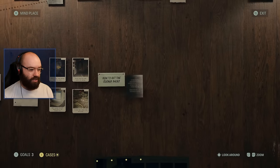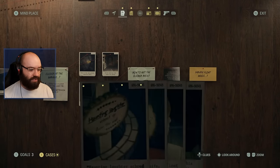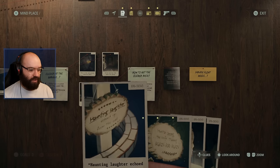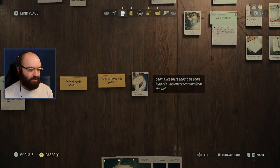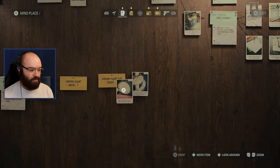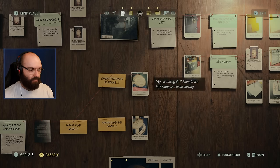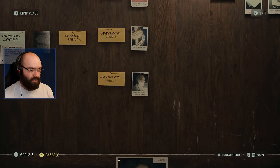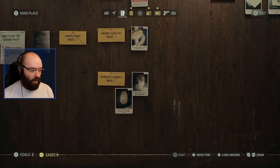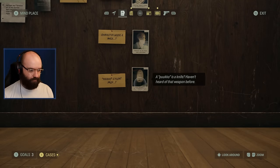So clicker at the garage, how to get the clicker back. Parade needs floats, and then here's the float information. Parade float has sound. Character should be moving. Character needs a mask. Puko is float prop.